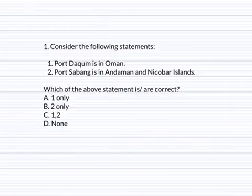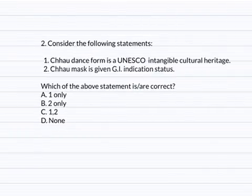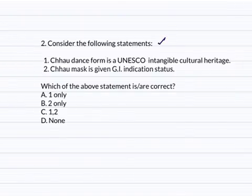These are the two questions that I have given for today's articles. One is regarding the ports. Two is with regard to the Chau dance form.